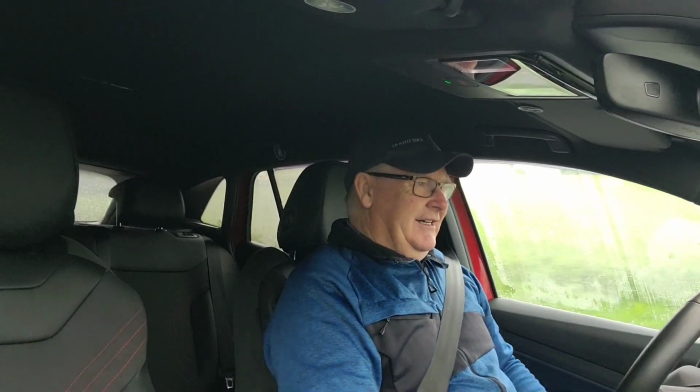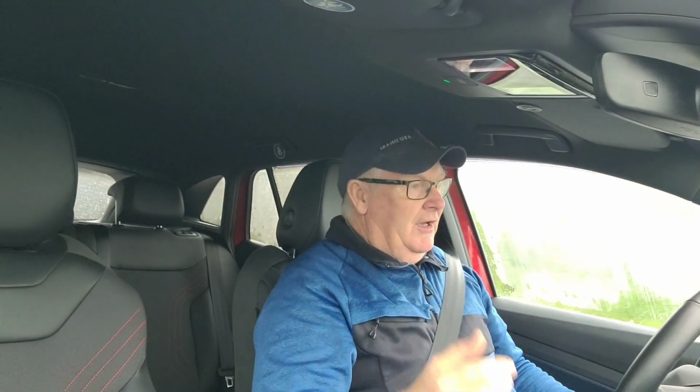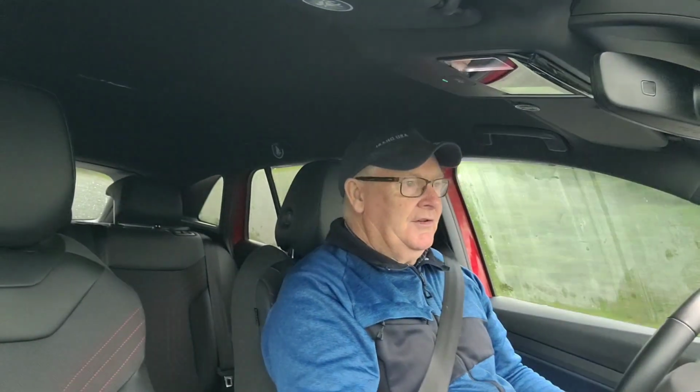So we have 4 or maybe 5 big users. Tesla, obviously, well, they look after their own. Maybe they should open up their charge points to other manufacturers, I don't know. Then we have Ionity, very expensive. They have up to 160 to 200 kilowatt chargers. Not many 200, but plenty of 160s.